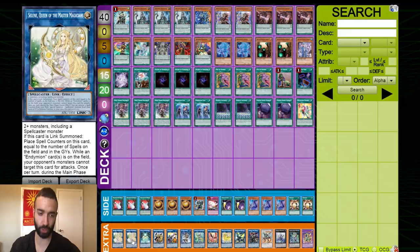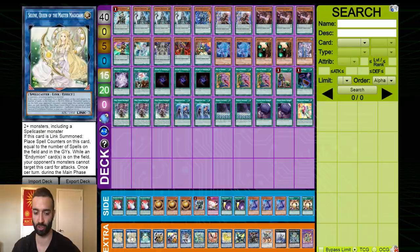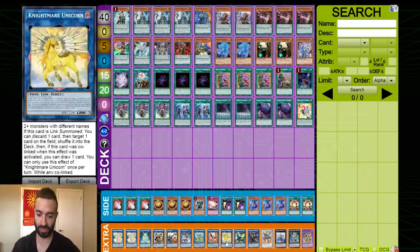And then the extra deck, unfortunately, only has space for 2 Selene in a Magician list. If you're playing Pure and Demon, you must play 3 Selene. But in Magician, it's only 2. I actually miss a third a lot. This is the rest of the list.